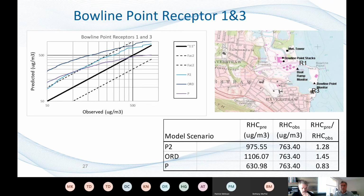And you can see if you look at the robust high concentration ratio, predicted to observed, Prime is under predicting about a 0.83, PRIME2 1.28. So I'd say that they're actually performing about the same, but PRIME2 is tending to over predict, and the ORD version is over predicting even more. Let's go to the next slide.